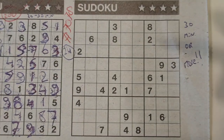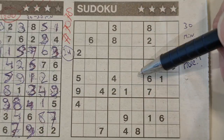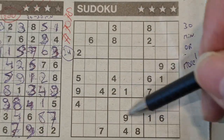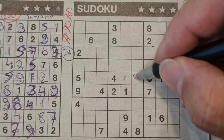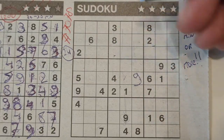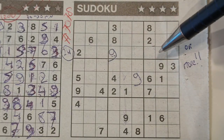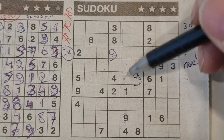Let me see. 9 in this row, 9 in that row. So the row between, the middle row, the only 2 places left for the 9 should be here or there. We see a 9 in this column, no 9 there. 9 should be there. 9 in this column, 9 in the middle column. So the column next, the only place left for the 9 should be there. 9, 4, 8. Okay, 8, 8.